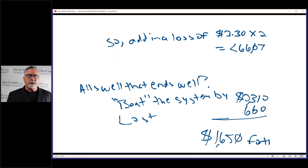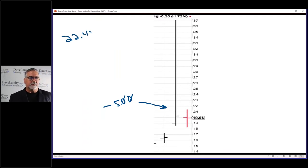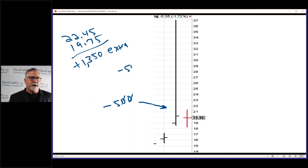In this case, it turned out $1,650 for the better. Now, I did this in more than one account. And in this particular case, I was able to get an exit of $2,245 versus $1,975. And so that made a $1,350 improvement on the trade.